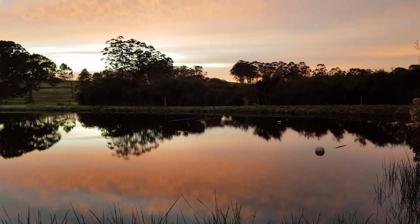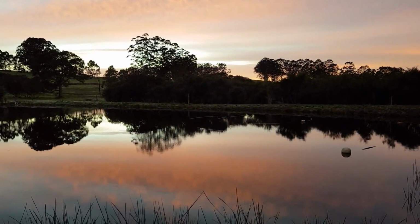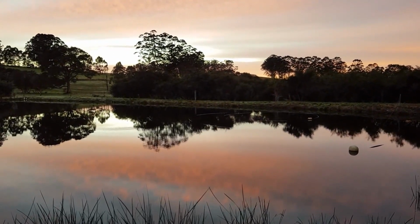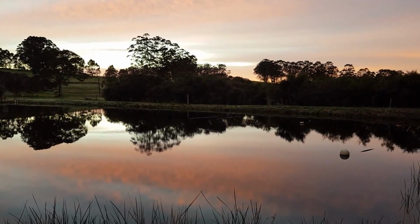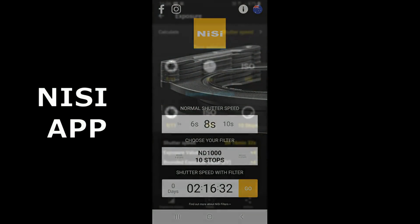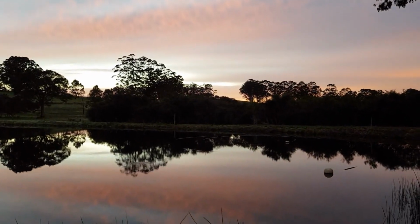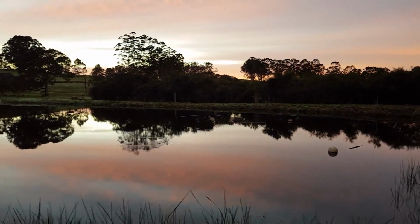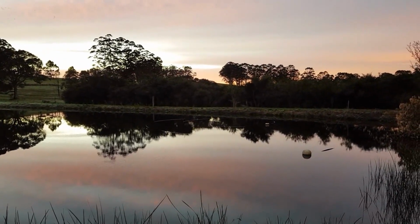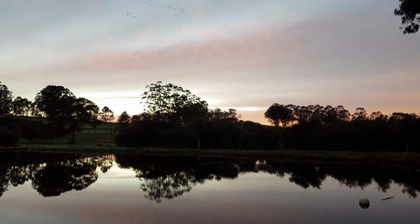So the base settings for this shot were f11, ISO 100 and 8 seconds. And then when I put the NISI filter on, it was still f11, ISO 100. But the timer was 2 hours and 16 minutes to let the light through the filter. And that's going to be way too long. So I'm going to shorten that myself. I'm about 3 minutes away from sunrise coming up, 4 minutes maybe. So I might shorten it down and just have a look.